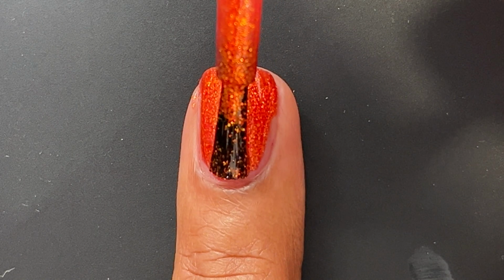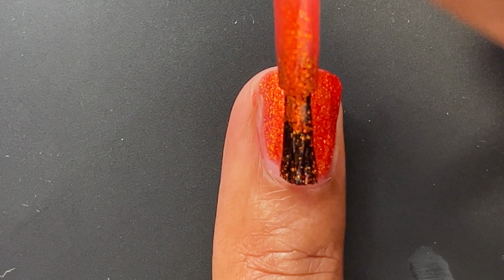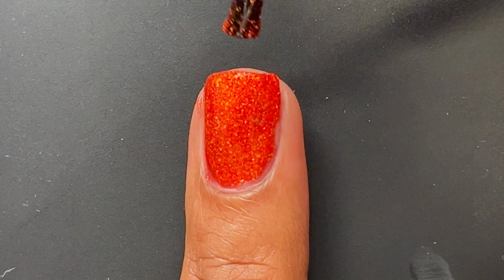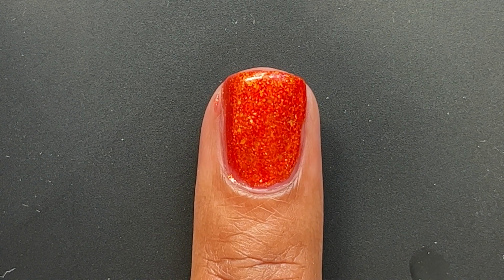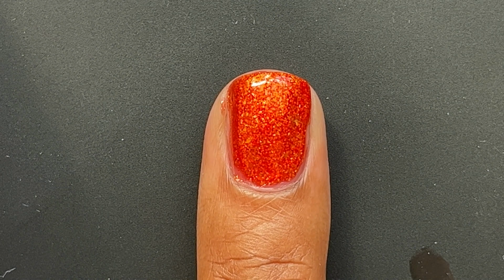I think the formula on this one was pretty good. It was completely opaque in 2 coats. I really like how the orangey yellow flakes kind of pop off the dark orange background. Beautiful polish, no running or pulling. Since it's a shimmer, it won't be too bad to remove.